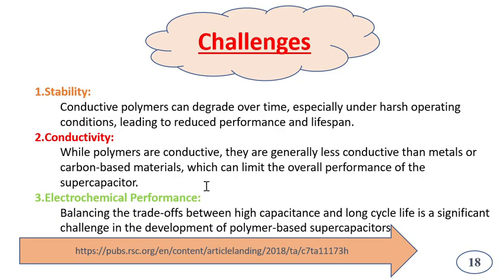The second one is conductivity. Conductive polymers are generally less conductive as compared to the metal precursors or the carbon-based nanomaterials we use, which limits the overall performance of the supercapacitors. So we have a challenge regarding conductivity because compared to metals and carbon-based materials, they are less conductive in nature. The third challenge we face is electrochemical performance.